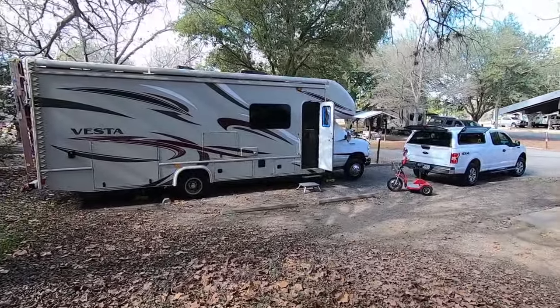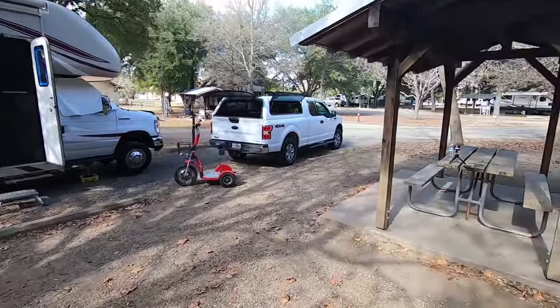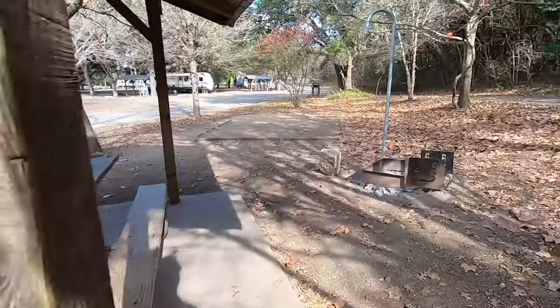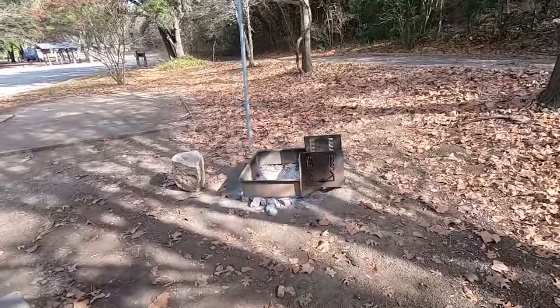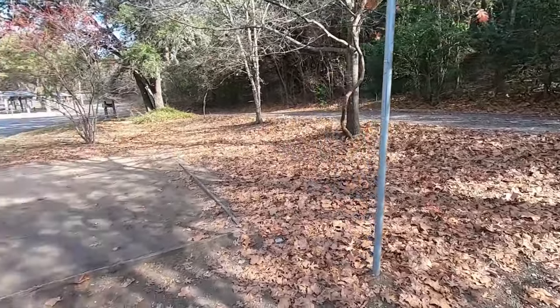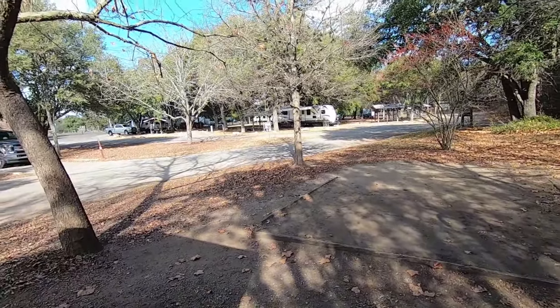Side to side, the pad is very level. It is asphalt. Wooden structure over the wooden picnic table. Have a combo fire ring and grill, a lantern pole, and a tent pad. And we're gonna jump on the Little Red and run around and go see some stuff. So stay tuned. Blanco State Park.